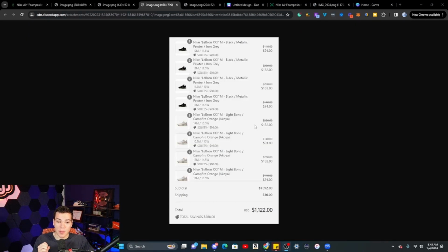Next, let's talk about these LeBrons. I bought a bunch of them in bulk. Reason being, I've made money on this shoe before. It's easy to assume that I would make money on it in the future as well. And this is a cheaper price than I've ever bought these for. So you can see what I'm getting them for, 91 bucks each on all of these different colorways. So I spent basically $1,100 total.